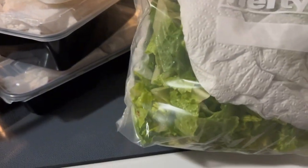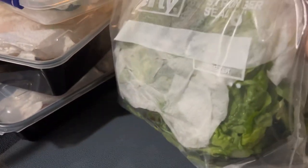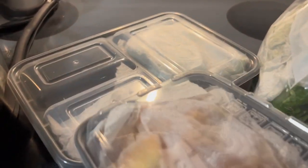This is romaine. This is red leaf lettuce. Then we have some cucumber in here. This is all 2 different to 3 different color bell peppers. This is parsley, and then we have carrots right here.